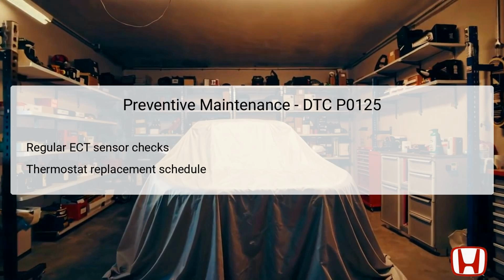Additionally, establish a replacement schedule for the thermostat based on your driving conditions and manufacturer recommendations. This proactive approach will not only prolong the life of the cooling system, but also improve fuel efficiency and engine performance, thereby alleviating concerns of emission failures and costly repairs down the line.